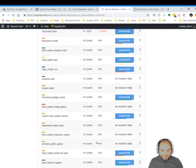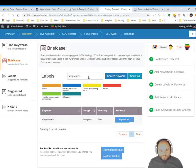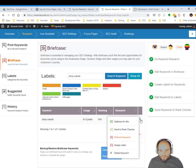So right now I have this in Briefcase. I have a lot of keywords here, so I will just go and search. I can search for the keyword shop wands, and you can see it here. I haven't used it in any post yet, and obviously that's why it's not ranking. It says non-existent because I haven't used it. And I can choose to optimize for this. I can send it to rank checker. I can refresh the research, or I can assign a label.